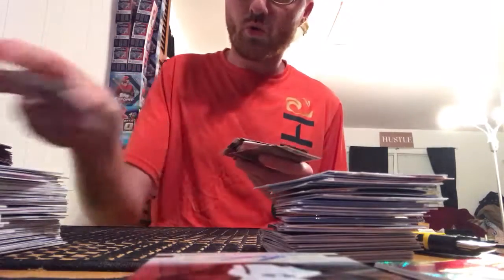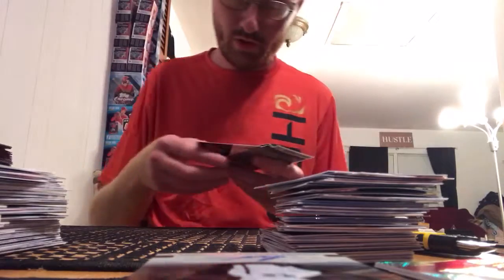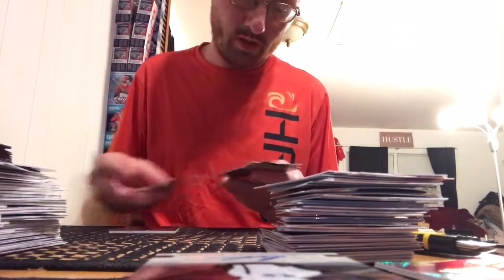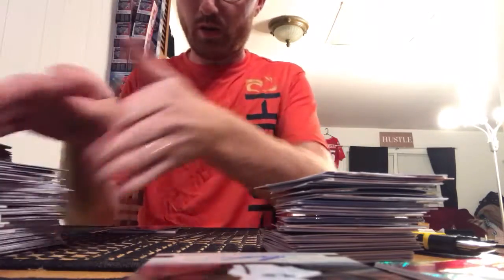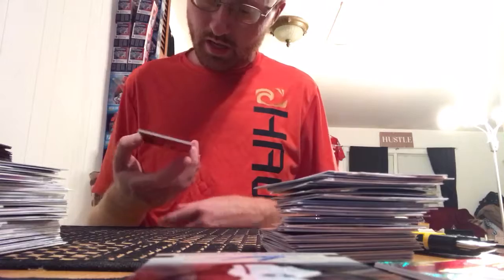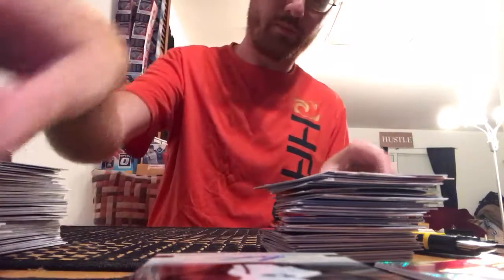Rafael Devers Score rookie. Ronald Acuna Chronicles rookie. Rafael Devers Rookies and Stars. Dominic Smith Crusade. Ozzie Albies Studio rookie. Amed Rosario Illusions rookie. I want to speed up, but I can't because there's a ton of stuff to show you. A base Prism not numbered, Phoenix insert of Bryce Harper, and a Spectra rookie Prism not numbered of Brian Anderson.